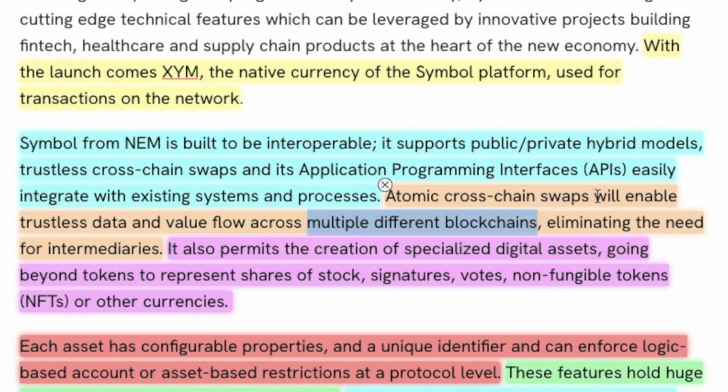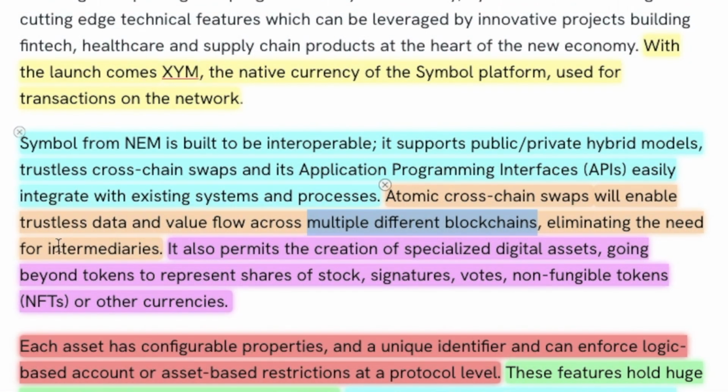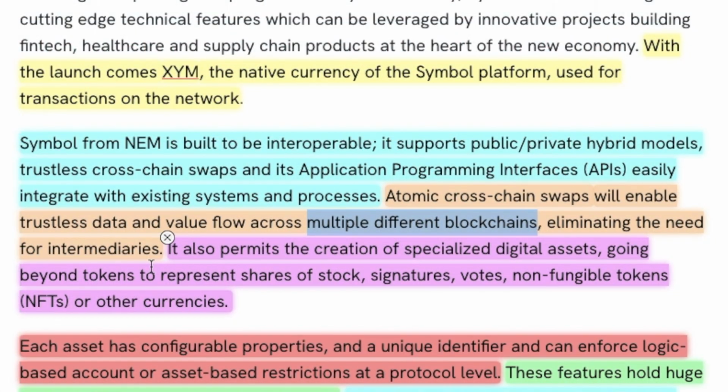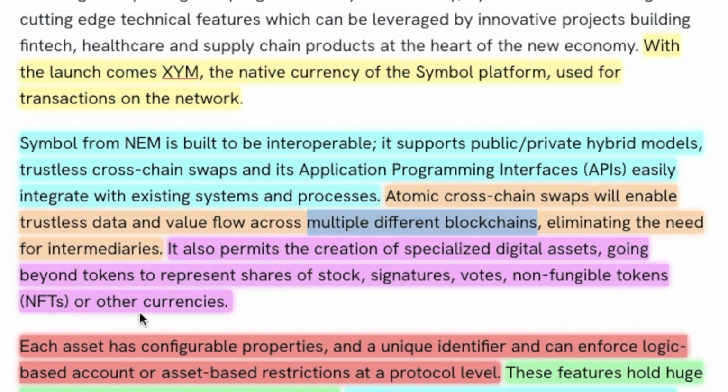Atomic cross-chain swaps will enable trustless data and value flow across multiple different blockchains, eliminating the need for intermediaries. It also permits the creation of specialized digital assets, going beyond tokens to represent shares of stock, signatures, votes, non-fungible tokens, NFTs, or other currencies.